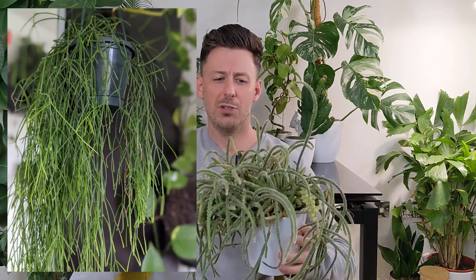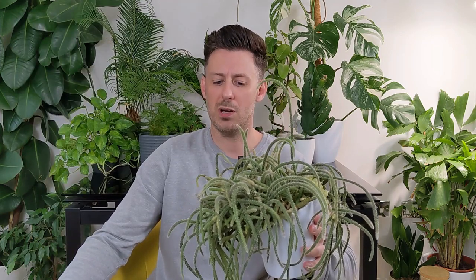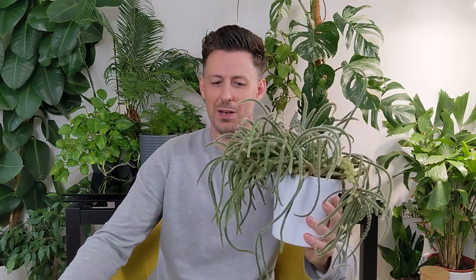Rhipsalis, the most common ones are the mistletoe cactus, which sort of hangs down. It's very popular. That one is definitely something that most people will have seen. This one is related to that, but it's just got its own quirks. Yeah, it's quite heavy, I've got to be honest. It is quite a chunky plant. Oof, so I might have to put it down in a minute. But yeah, this is really good. You can see the berries on it.